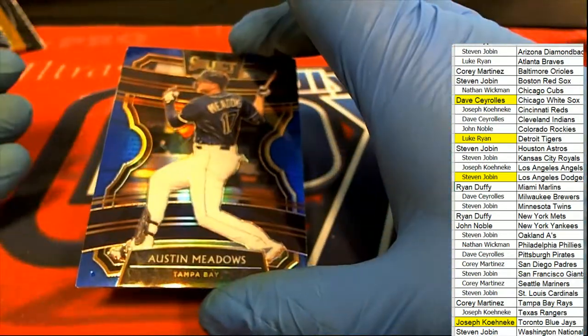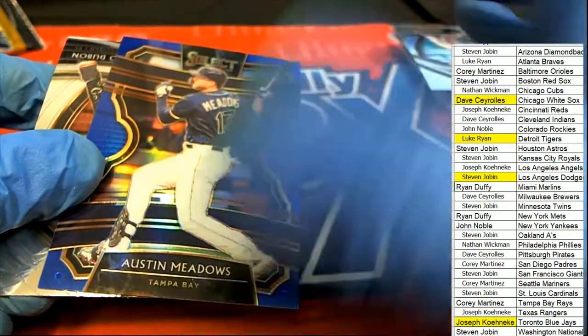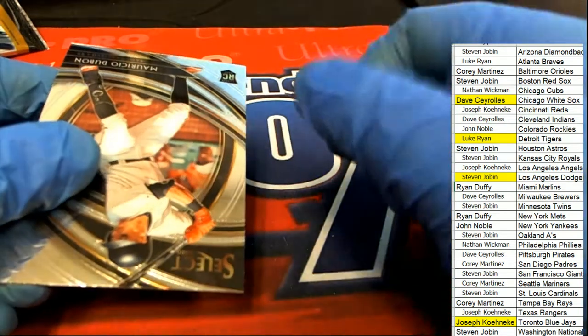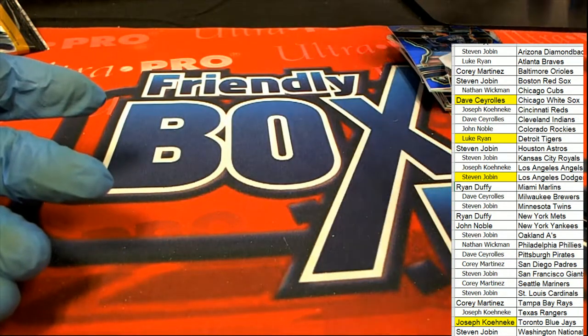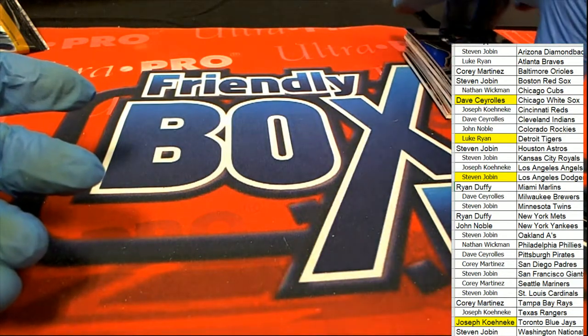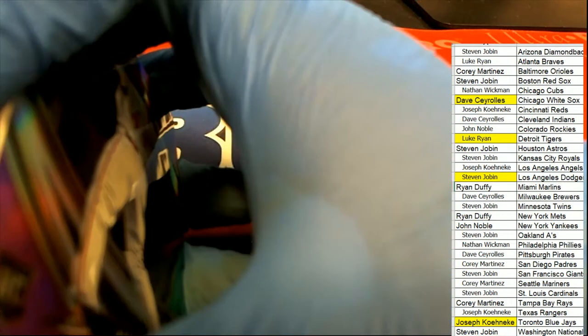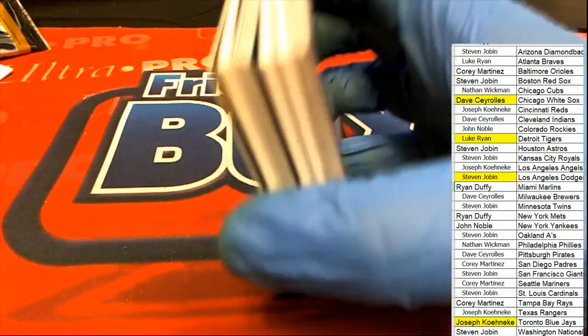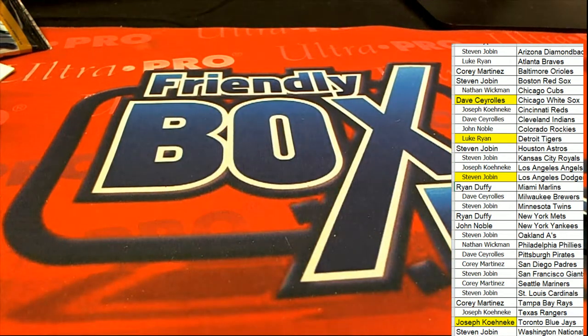Here's Austin Meadows, Tampa Bay. Corey, 41 of 49. Nice. But everything does ship, so I'm sure somebody's going to get some nice rookie cards. But we had some good hits. Some of us came away really, really nice in the box break. Some of us came away huge. And so that was a lot of fun, Select Baseball.